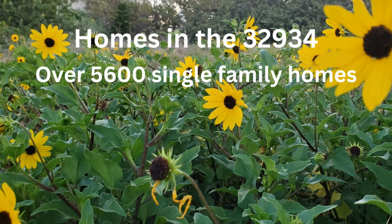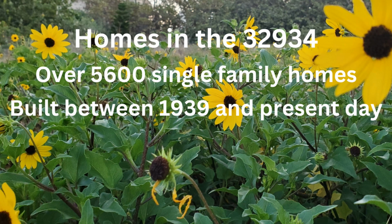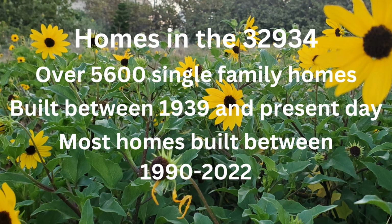So as you're doing your research on the 32934, you'll see that most of this area is made up of single family homes. There are a handful of condominiums or townhomes. There's a dozen or so apartment complexes, and there's even a manufactured home community in this area. But again, single family homes are mostly in this area, and that's what we're going to talk about in the video. So public record shows that there's over 5,600 single family homes in the 32934. The median home age or year built is around 1990. Most of the homes were built between 1990 and present day because they are still building new construction in this area.